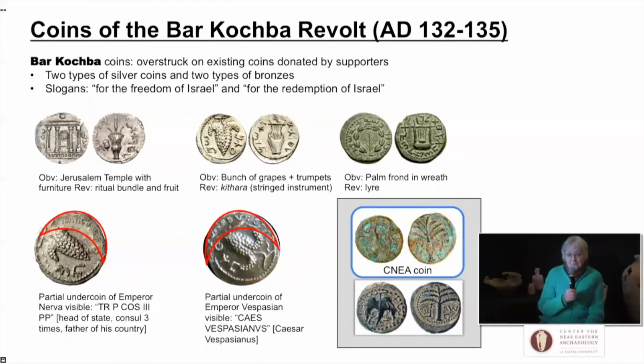The next revolt that happened was the Bar Kokhba Revolt in 132 AD. Another very interesting group of coins came from this time. To make their coins, they needed to use coins that were already in existence, which they flattened out and then put their own coin designs over the top of. In the bottom left, you see examples of two of those, where you can still see the name of the emperor.